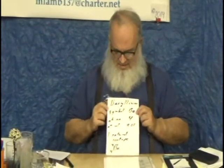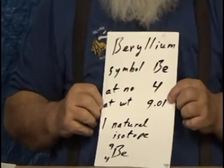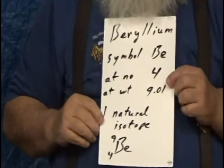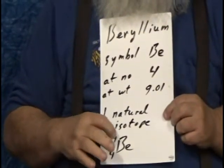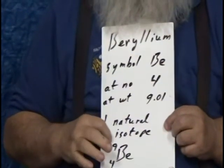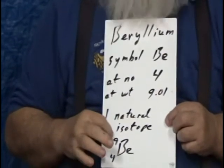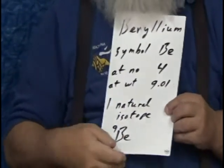Symbol is Be. Atomic number 4. Atomic weight 9.01. One natural isotope, which is Be-49. Z number 4, A number 9, 4 protons, and we do the math, we have 5 neutrons. There are other isotopes, but they are for the most part either created and then are destroyed fairly early, or they're man-made.